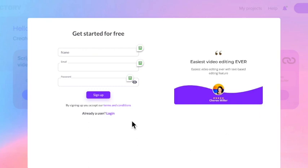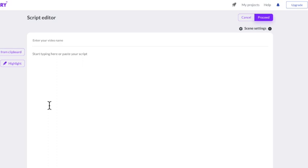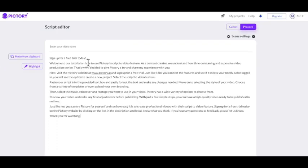Just as I did, you can test the features and see if it meets your needs. Once logged in, you'll see the option to create a new project. Select the script-to-video feature. Paste your script into the provided text, which easily formats the text and makes any changes that you need.